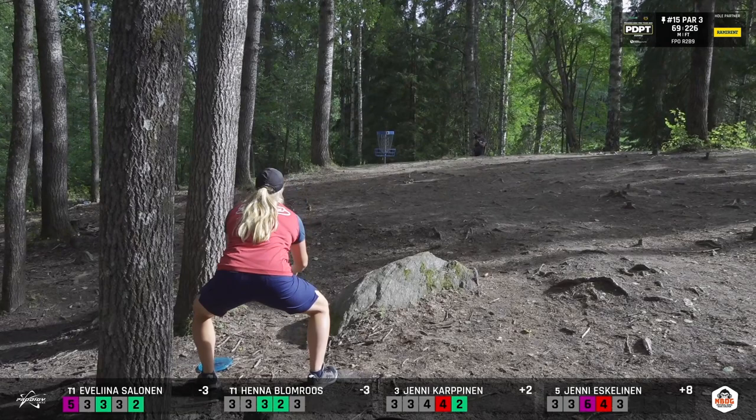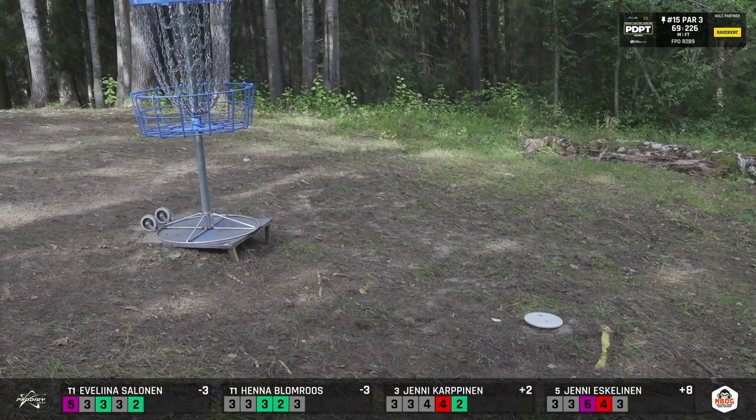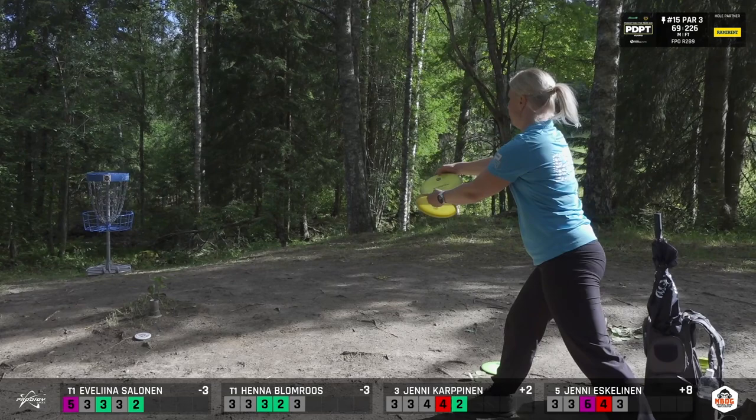Yeah, Eveliina just playing quick. I mean, there's no way you're running that. How fast that runs off. You saw how fast it just got there. One of the fastest greens on the course here at Kuopio.